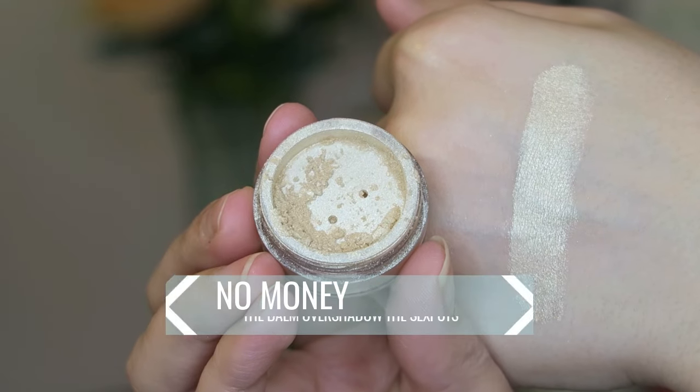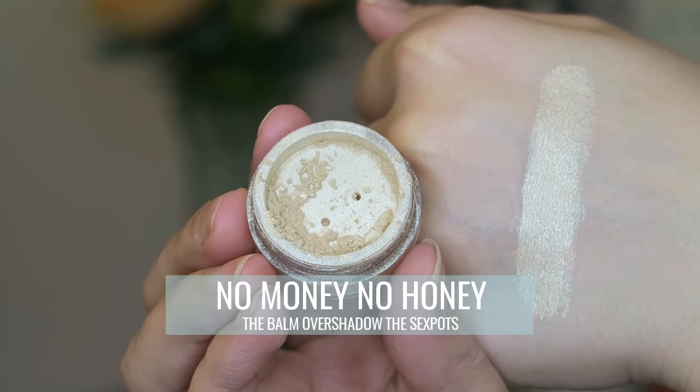Next, from the Balm, I had actually put this in a Bought It Forgot It at one point or another, and in that series, every once in a while, I'll find something that becomes so astonishingly good, holy grail, and beautiful, and just a huge love. This is called the Overshadow and it is in the shade No Money, No Honey. This is actually a loose eyeshadow. So that's what it looks like. If you look very, very close, it definitely has these particles of shimmer in it. So that is it right there.